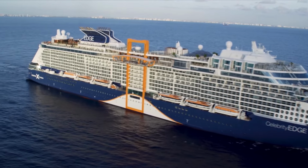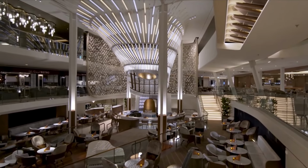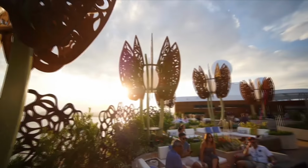The Edge class of ships is very different. It's really moving Celebrity in a slightly different direction. It's much more youthful, it's much more modern, it's much more contemporary. So there's some things here which I think really appeal to me certainly as a cruiser, that I think are really good. There's a couple of things that I certainly think are watch outs if you do or don't like certain things, like you like the traditional dining experience. You're not going to find that in the same way on board Edge.